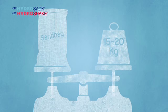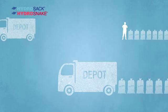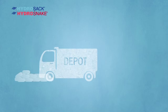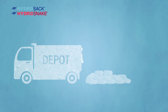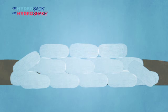The average sandbag weighs a whopping 15 to 20 kilos, so as you can imagine, getting them from the sandbag depot to the flood site is an arduous and time-consuming process, especially considering that time is of the essence. And that's not all. When the team finally get there, unload the sandbags and get them into place, they don't actually form that effective a barrier against the runoff rainwater or stormwaters.